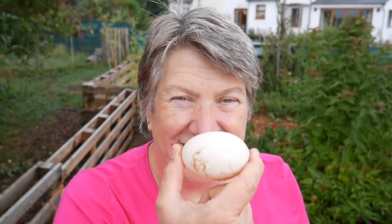And I've also managed to pick up the last of today's duck eggs. Now there were 4 in the house this morning, and as soon as I let them out, one girl went off to the hedgerow to lay, and luckily I've got it before the magpies have, so I'm really pleased about that.